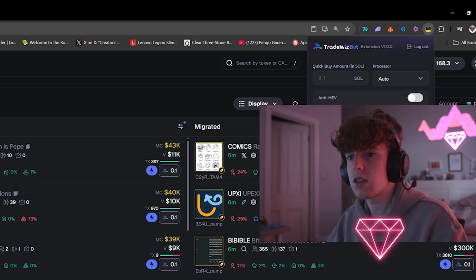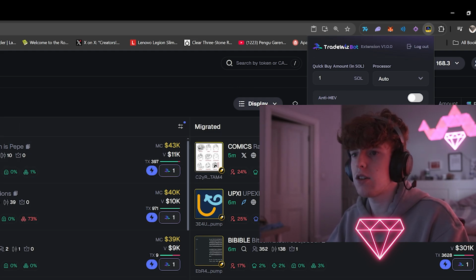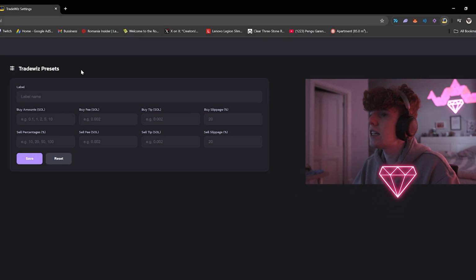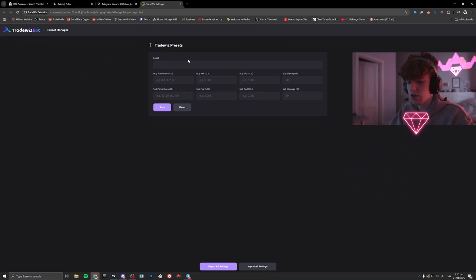You can also see here, you can start to see the quick buy settings. So if you want to put one SOL here for your quick buy, you can just click on this quick buy button, and it will buy it with TRADEWIZ. Let's go over onto settings here, and then we're going to make it label name. Let's just call it trading, and then we can have the buy amount.